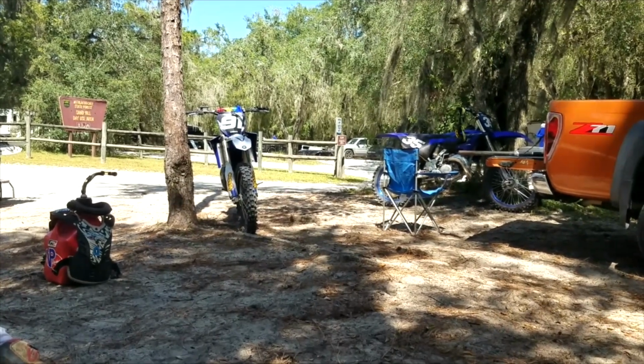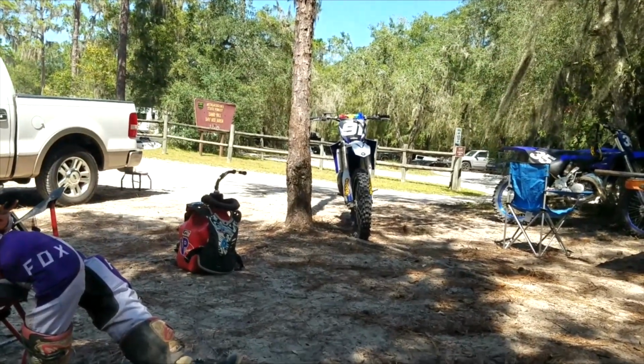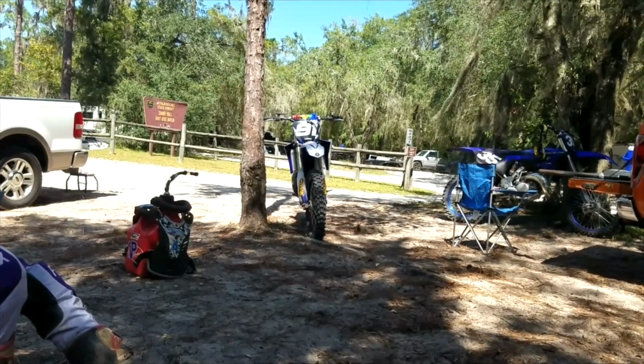Plus, it's easier even to slide that seat off, because on this one right here, I scratched the rear fender with the two metal tabs. When I go to lift it off, you scratch the number plates. You know what I'm talking about? It's kind of a pain in the butt in that aspect.